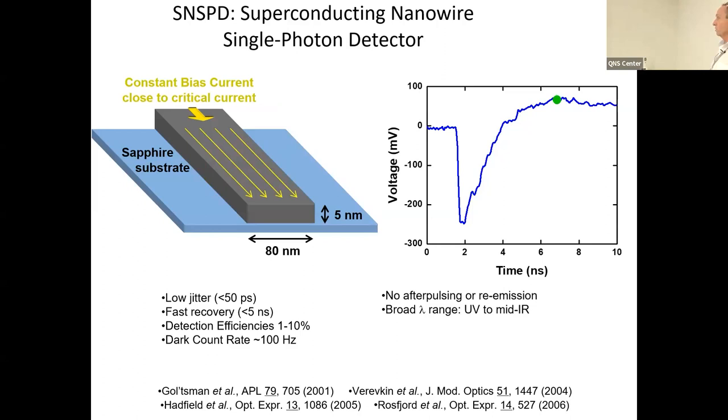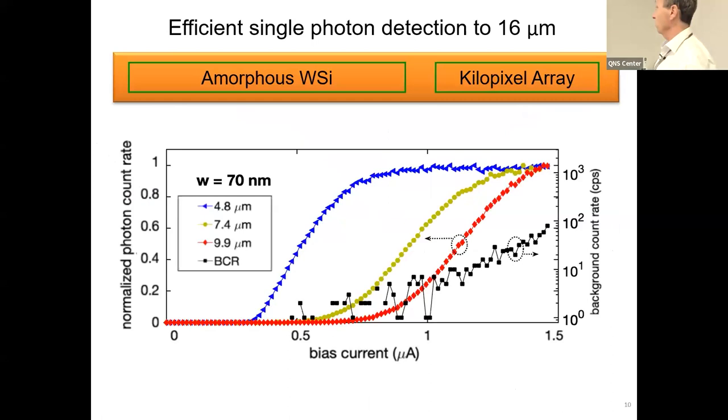These things typically have timing jitters on the order of 50 picoseconds. They recover very rapidly. Detection efficiency is 1 to 10 hertz. Dark count rates on the order of 100 counts per second. And a number of other advantages. You can use them to detect high energy photons in the ultraviolet. But what's interesting, you can also use them to detect low energy photons in the infrared. And that's where we got interested in them, because they're actually quite good for infrared detection.